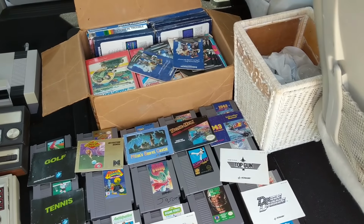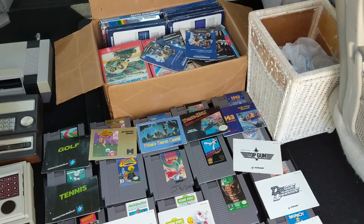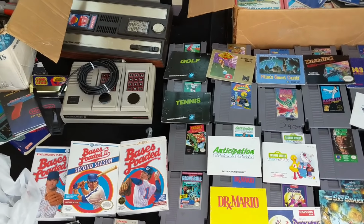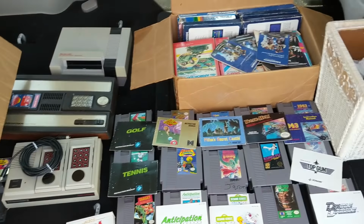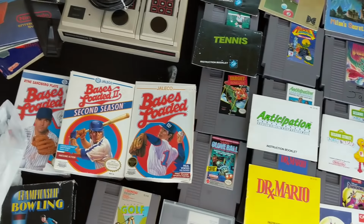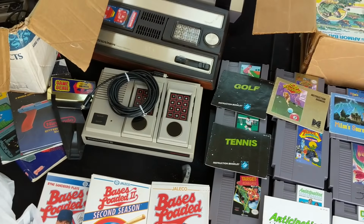Incredible deal. And I also got $30 cash. So I'm stoked. Got some beautiful retro goodness. This is the kind of trade that really gets me excited. And I'm sure it will excite a lot of you guys too. A lot of you guys can relate to that feeling that I'm having right now.